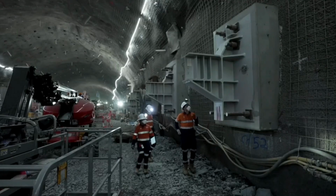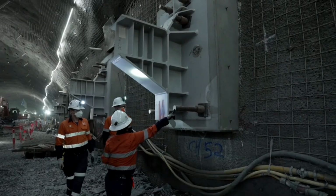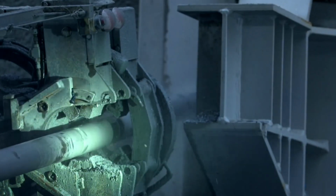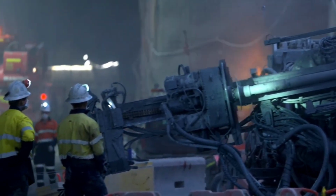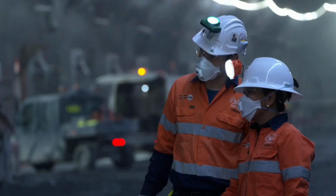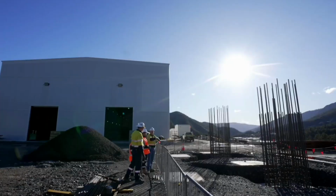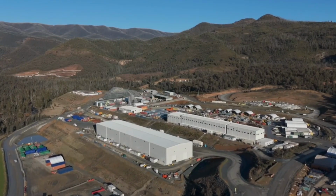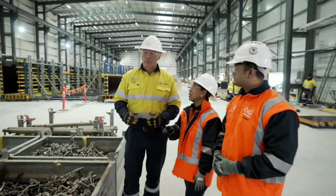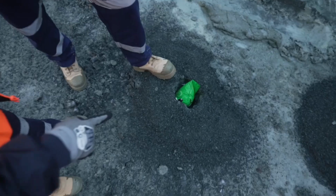Snowy 2.0's ability to store and generate large amounts of electricity on demand makes it a crucial asset in integrating renewable energy into the grid. As more solar and wind power is added to the system, balancing supply and demand becomes increasingly challenging. Projects like Snowy 2.0 provide the flexibility needed to ensure a stable and reliable power supply, making the transition to a renewable energy future smoother and more manageable.